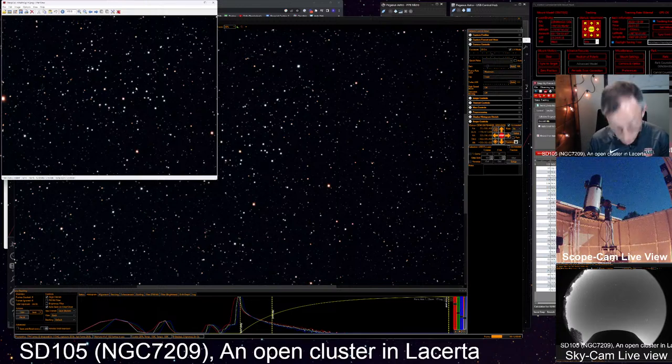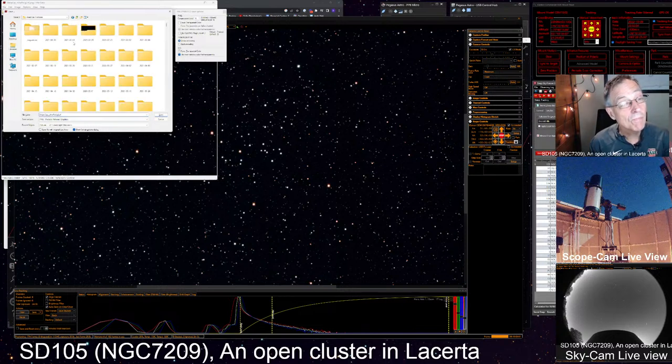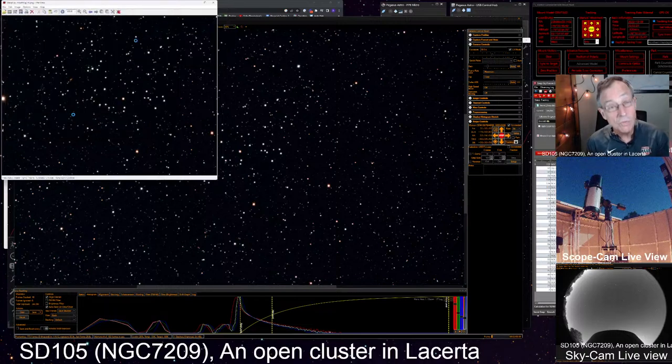NGC 7209. Someday I've got to look up why that doesn't save its place. NGC 7209 at 3 minutes and 10 frames on 2022-1009. NGC 7209.